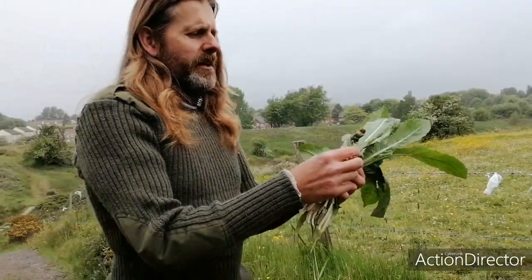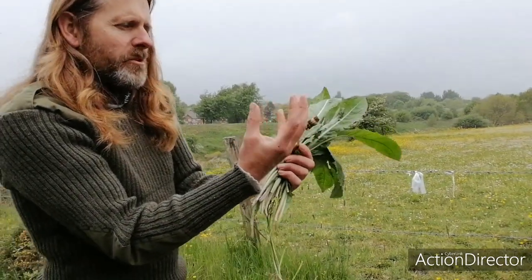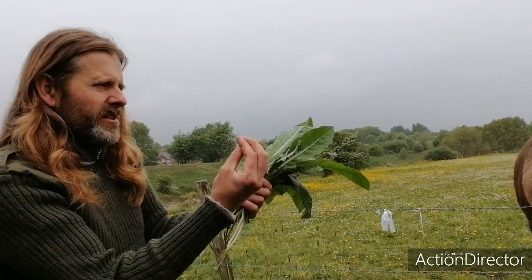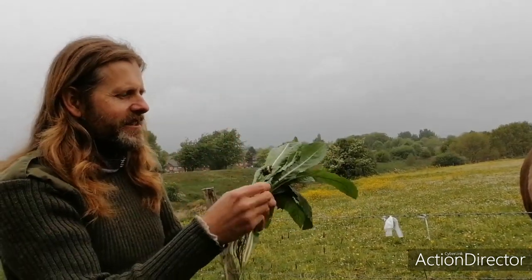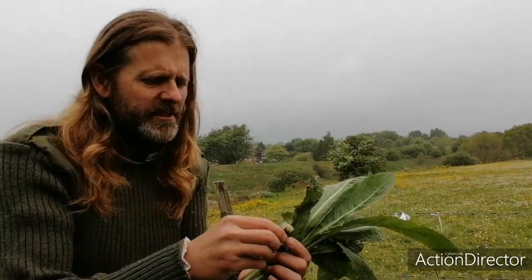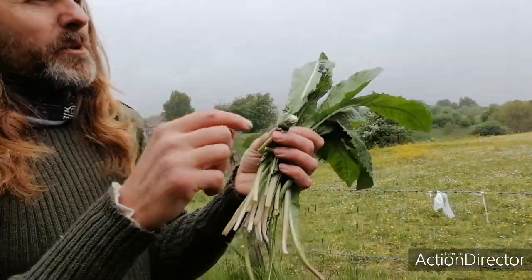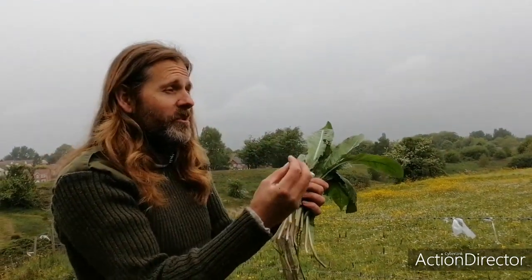So what happens with the dandelion flower head? First of all, you get this tight head, and then it opens up, and you get the yellow dandelion flower. It then gets pollinated, then it closes up, turns into the seed head and opens up as the round dandelion seed head, the dandelion clock. This one has gone through its flower head cycle, and as you can see, it's turning into a seed head. Now, if you can get them in that closed phase, when the flower is ready for opening but before it's open, so it's still closed.